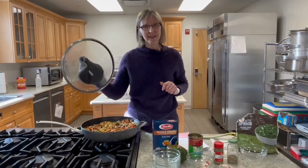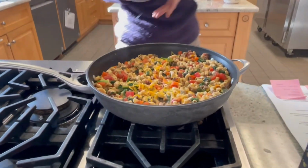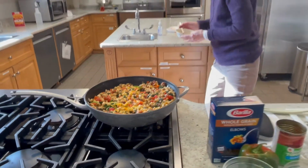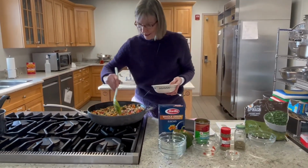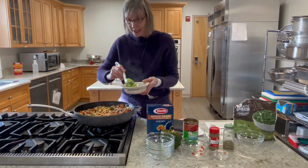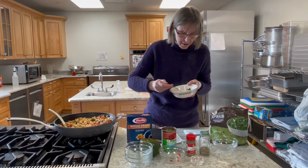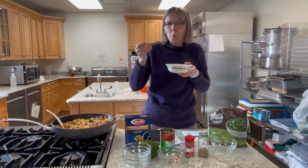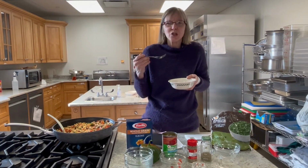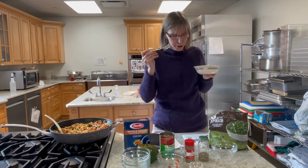Okay, we'll take the lid off, and this looks delicious. It smells delicious, and it looks like it's done. So I'm going to turn that off. I'm going to just scoop a little bit up and taste it. This is just a great meal. As I mentioned, it does make a lot, but it makes wonderful leftovers as well. Let me just take a taste. Oh my God, it is so good. It's nice and warm, and it's just got a variety of wonderful flavors in it and textures. That's going to be a good lunch.